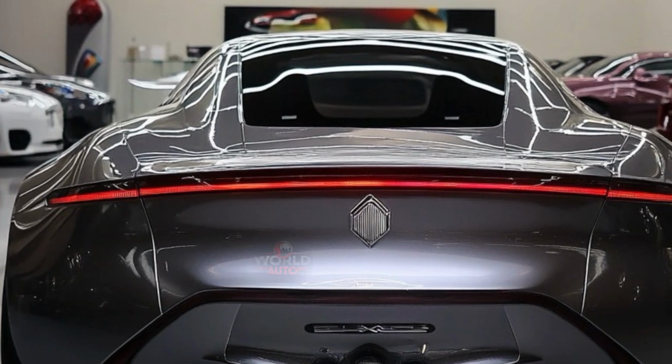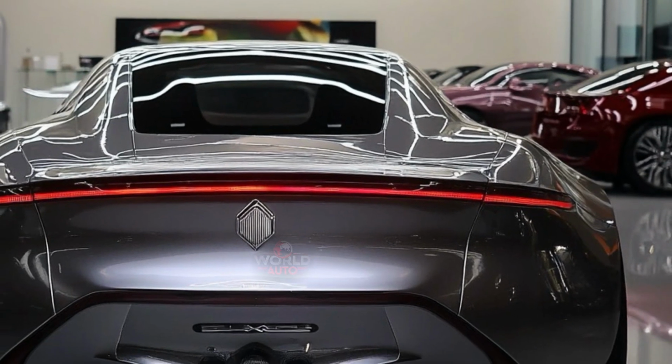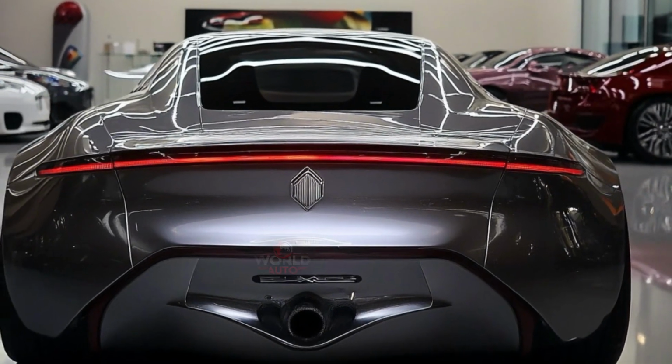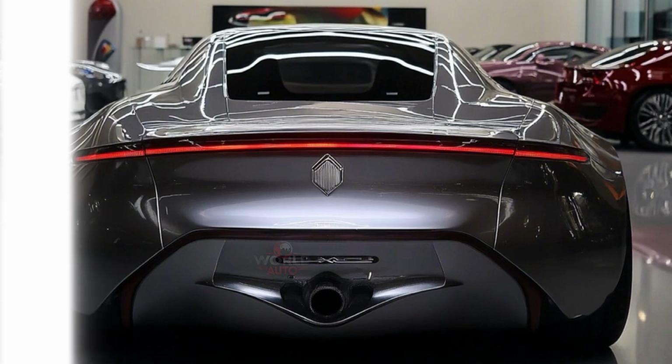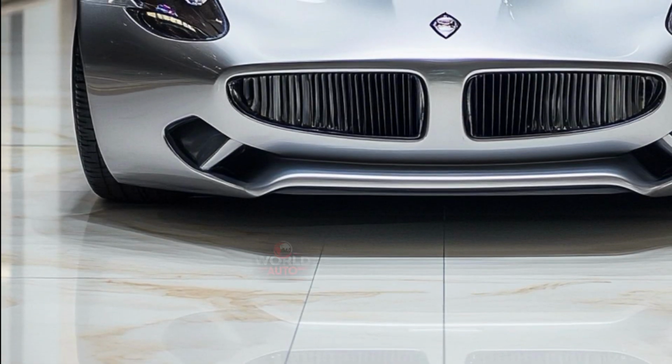Today we are exploring the Fisker Pear, an innovative electric SUV that is making waves in the EV market. With its sleek design, eco-friendly materials, and impressive technology, the Pear aims to provide a sustainable yet stylish driving experience. But what exactly makes this electric SUV stand out? And should it be on your radar? Let's dive into the details.